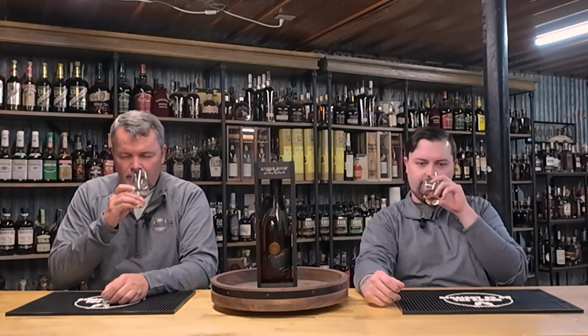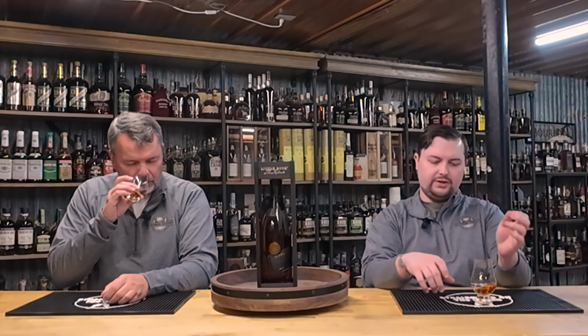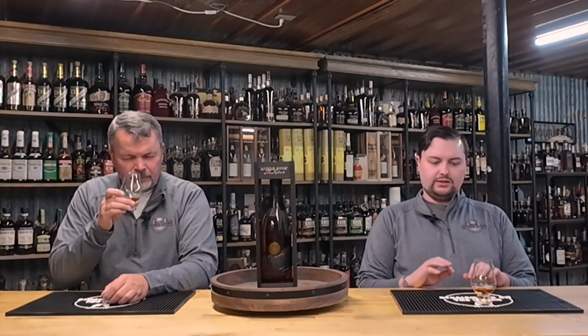Is this a heavy pour? Maybe a touch heavier. Seems a heavy pour. Maybe the Glencairns are just a little heavier in your hand at this point. I wouldn't say it's much heavier than the ones we've had before. I want to get your opinions before I say anything on the nose of this bourbon.